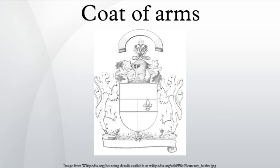The ancient Romans used similar insignias on their shields, but these identified military units rather than individuals. The first evidence of medieval coats of arms is found in the Bayeux tapestry from the 11th century, where some of the combatants carry shields painted with crosses. Coats of arms came into general use by feudal lords and knights in battle in the 12th century.